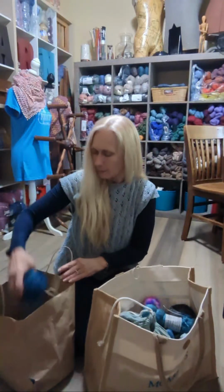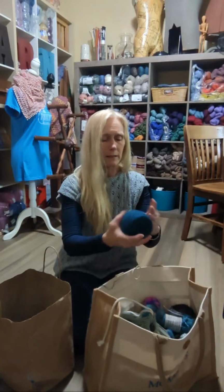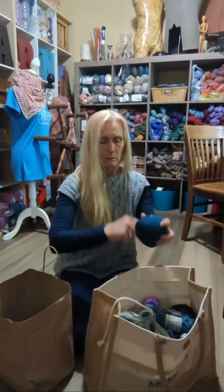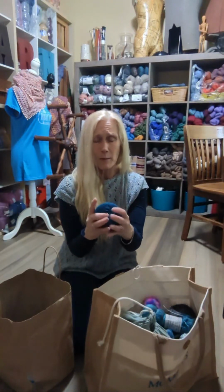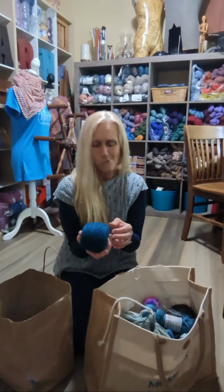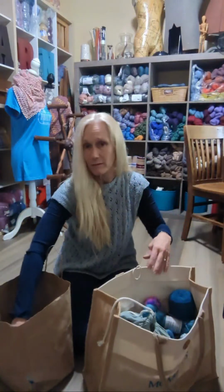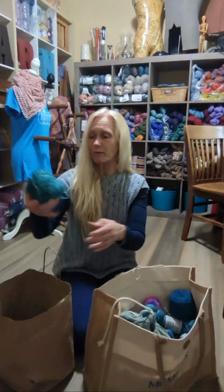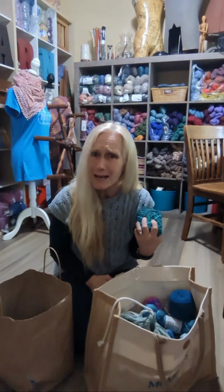What else is in here? Ooh, this is just more alpaca. It does not have a label, but it's more alpaca. I remember it, but I don't remember what it is or where it came from at all. But it's more of my favorite color. This one is super fun. This one is a souvenir yarn, but not from my travels.